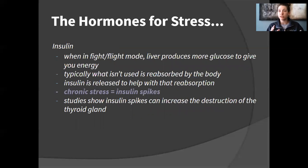And then we have insulin. So again, we're really talking about blood sugar balance. When we have chronic stress, we are craving sugar and we are craving carbs. Carbs turn to sugar, and then our body is having to release a lot more insulin to handle that. Especially when we're in fight, flight, or freeze mode, the liver produces more glucose to give you energy. That is the body's form of sugar and energy.